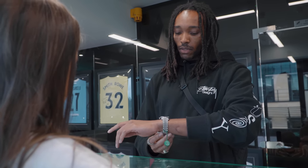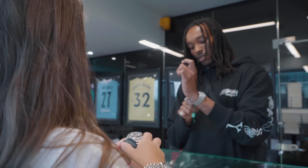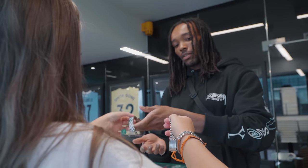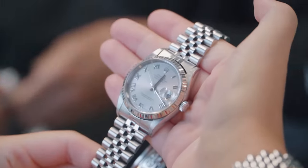Like the entry level for a main size as well. Do you have any new brands for insurance? I've got a silver one, just not white. I could get you a white one. This is also that. I just love these. That's got a silver dial on it. This is my original one I was looking at prior to the white face.